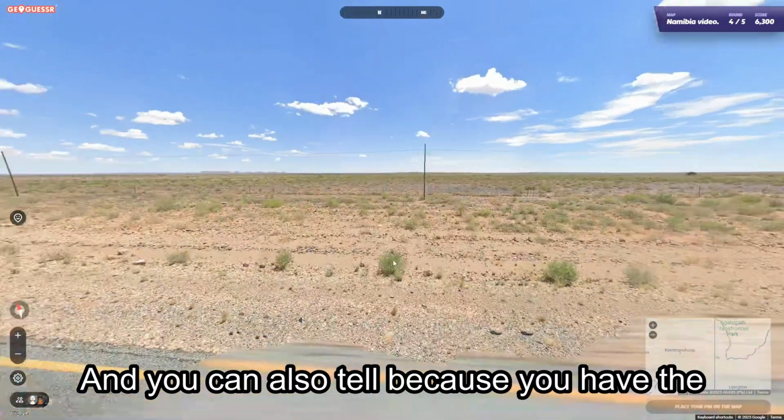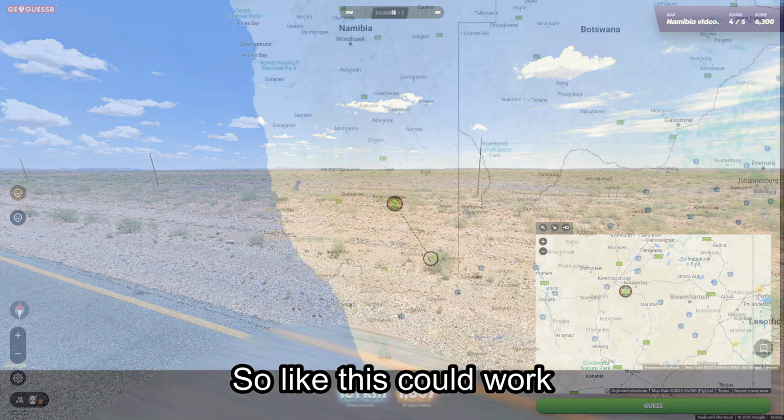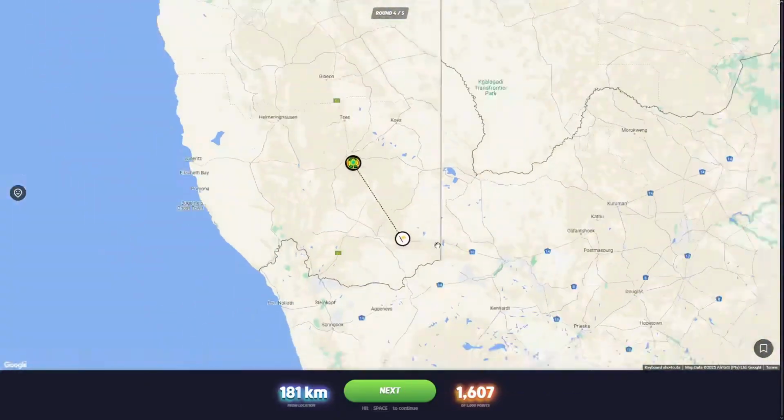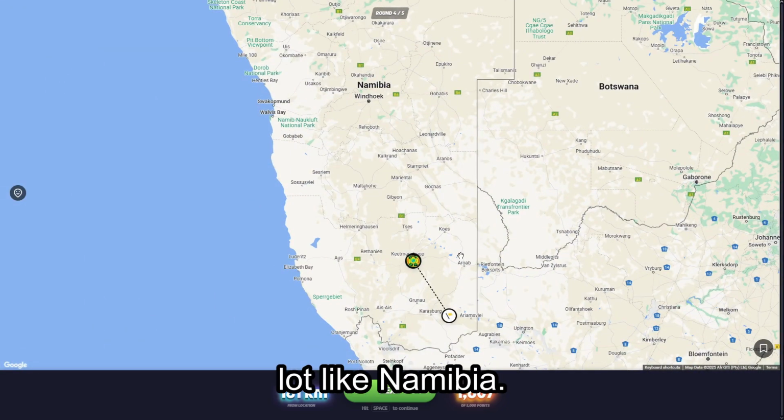And you can also tell because you have the big car. You're going to be somewhere around here. So like this could work. Oh, or even on the road to South Africa. But yeah, this little spot of South Africa looks a lot like Namibia.